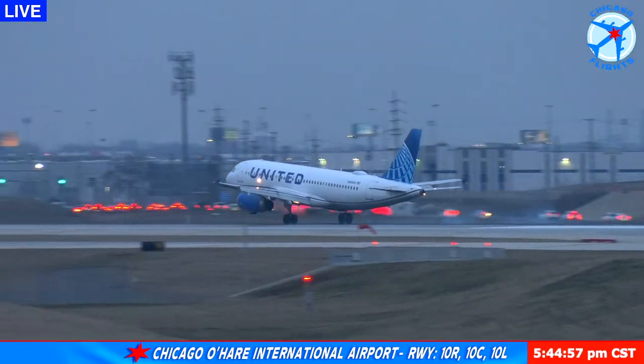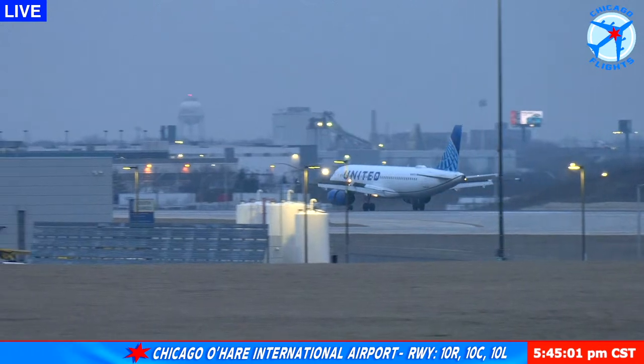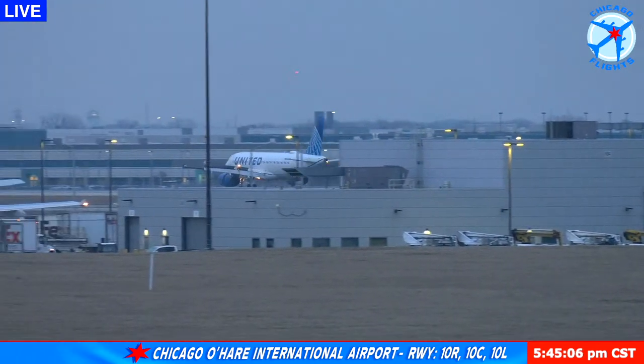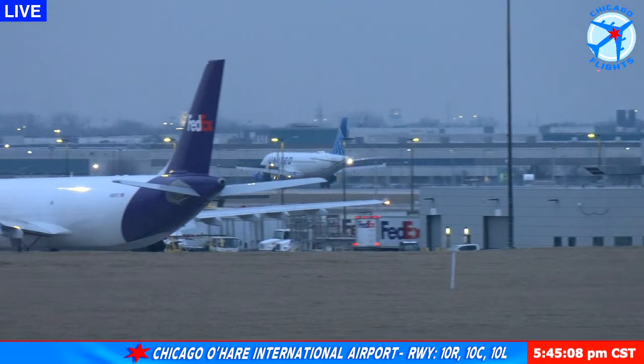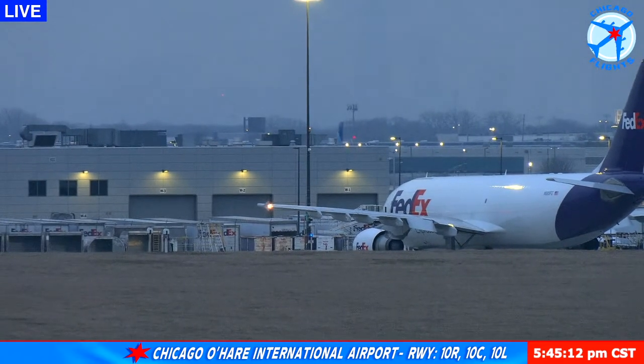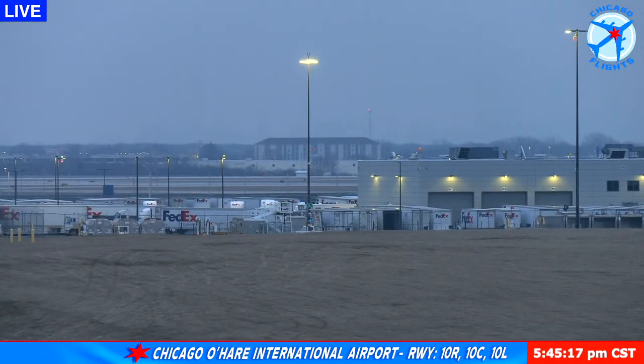On November, hold short of Yankee. Hold short Charlie. Skywest 3224, tower, cross 10 left at Charlie, going to Bravo, and contact ground.